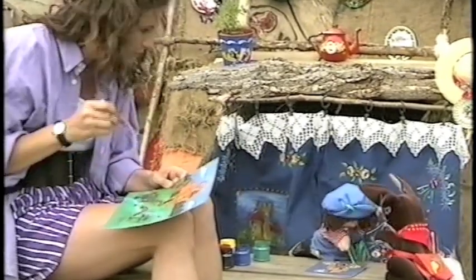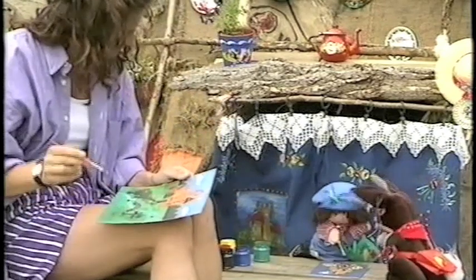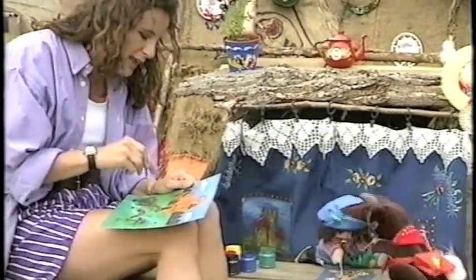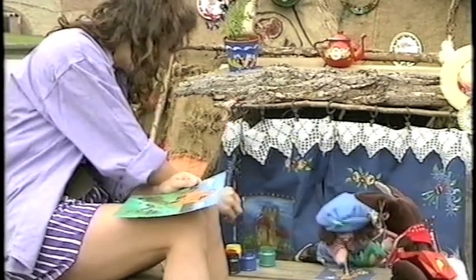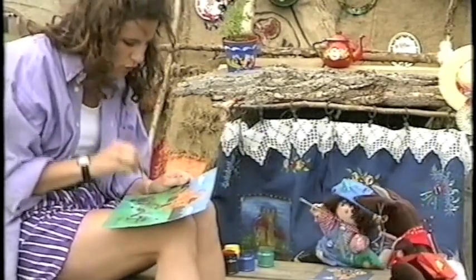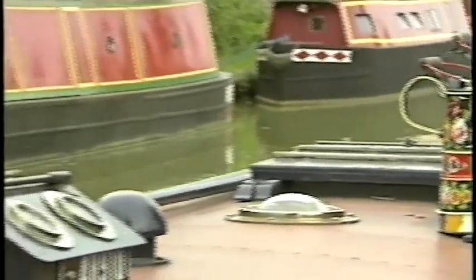Ring-a-ring-a roses, a pocket full of posies, a tissue, a tissue, we all fall down.